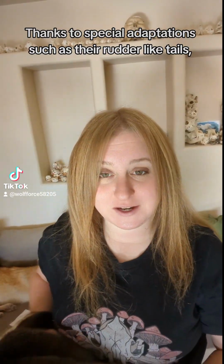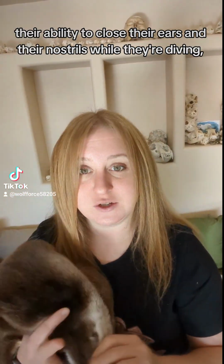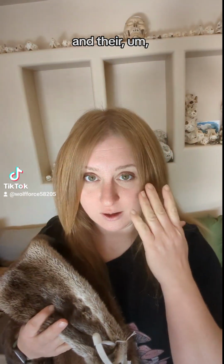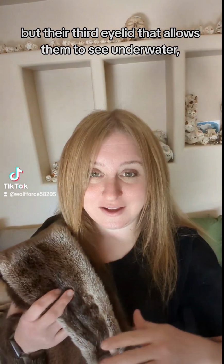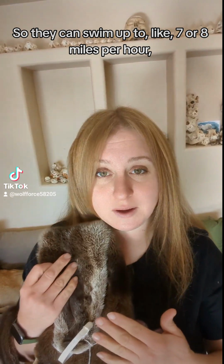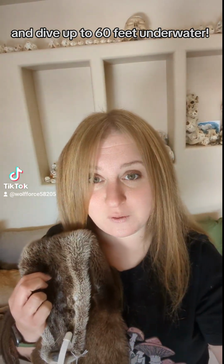Thanks to special adaptations such as their rudder-like tails, their webbed paws, their ability to close their ears and their nostrils while they're diving, and their nictitating, I'm probably saying this wrong, but their third eyelid that allows them to see underwater, they are excellent swimmers. So they can swim up to like 7 or 8 miles per hour and dive up to 60 feet underwater.